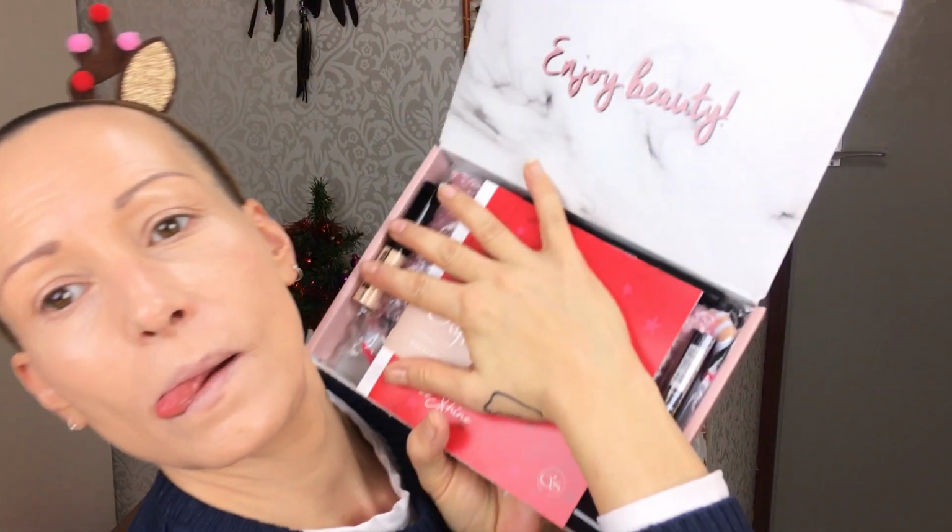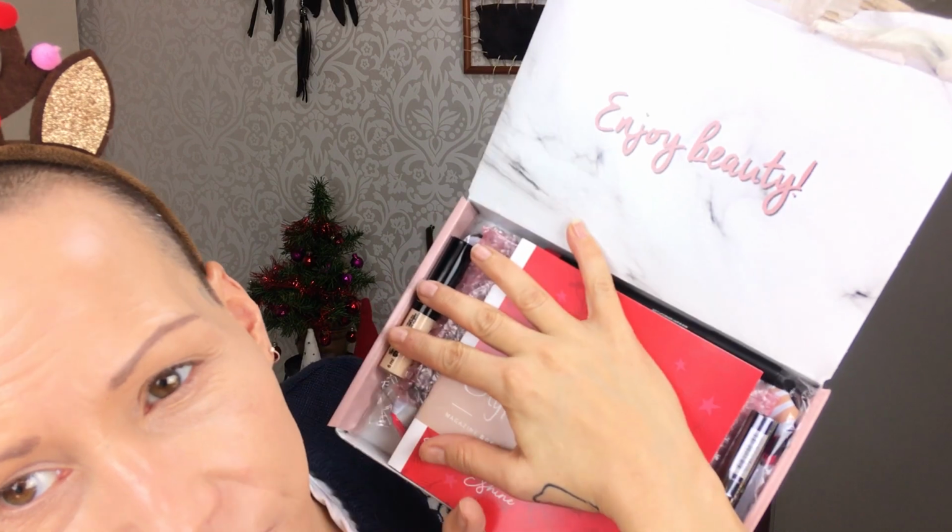Okay, so here is the box, and inside it says Enjoy Beauty. I hope it focuses. I don't know. Enjoy Beauty, and you have a lot of goodies here. So let's start with the magazine, and this is the box from December. It says Time to Shine, Hello Beauty. Yes, the January box will be sent on the 9th of January. And then you have all the products listed with the retail price and the colors that you can get in the boxes.